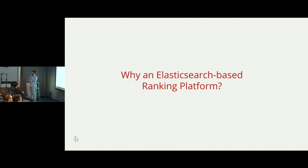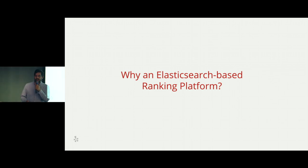Before we get into today's talks themselves, I wanted to take a moment to step back and talk about why we decided to invest in an Elasticsearch-based ranking platform. We talked a little about this in a meetup that we hosted a few months ago, but I wanted to quickly go over it. Before our Elasticsearch-based system was developed, the search backend was powered by a Lucene system, which had S3 as the primary data store.